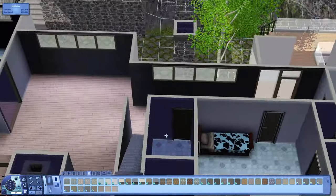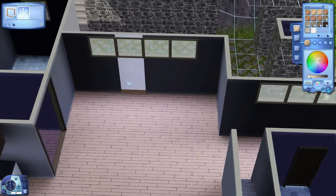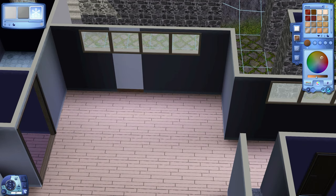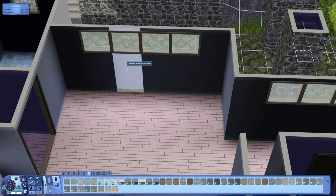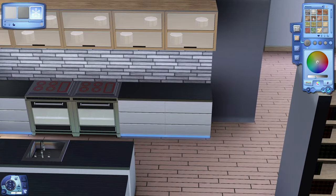I actually only added two trees to this lot. The two you just saw me add is actually it, so unusual. I usually add a lot of different trees around, but that was it for this house. There's one by the front door and one off to the side. Anyway, we're doing the inside now, so that's exciting.